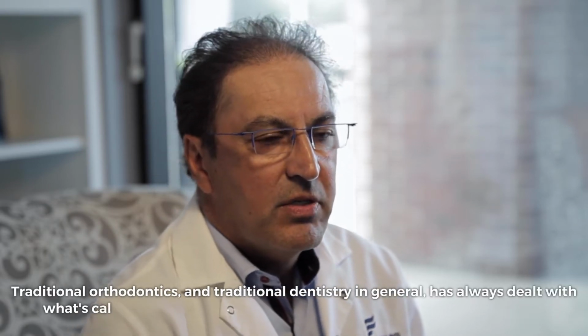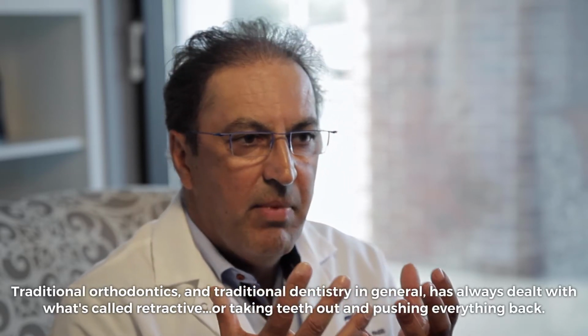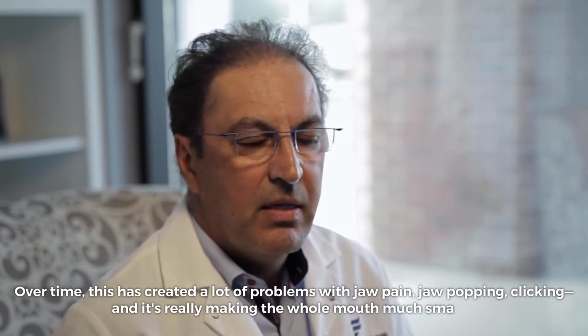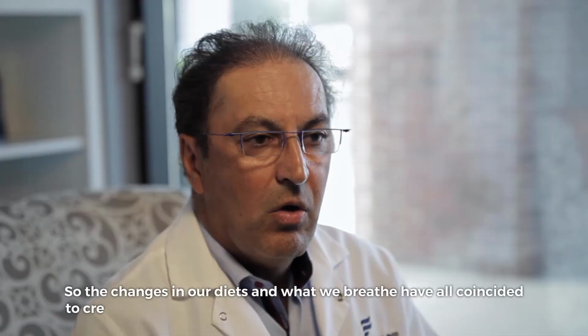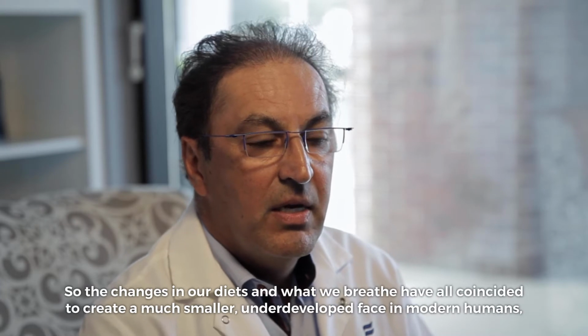Traditional orthodontics, and traditional dentistry in general, has always dealt with what's called retractive, or taking teeth out and pushing everything back. Over time, this has created a lot of problems with jaw pain, jaw popping, and clicking, and it's really making the whole mouth much smaller for the tongue and all the oral structures that now have to be jammed into a much smaller box. So the changes in our diets and what we breathe have all coincided to create a much smaller, underdeveloped face in modern humans.